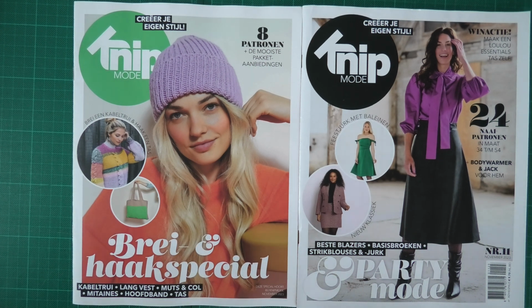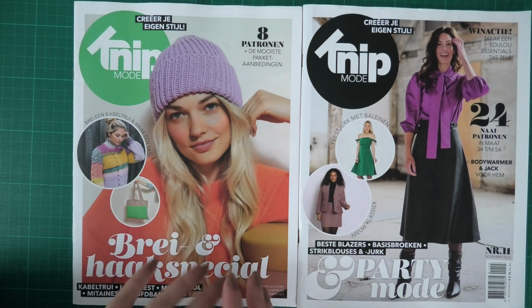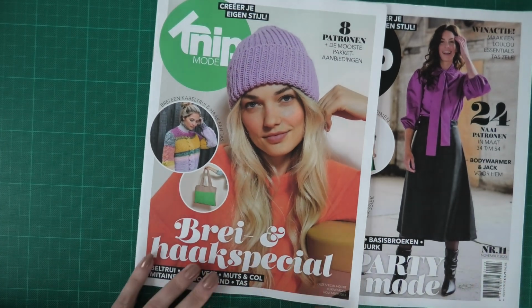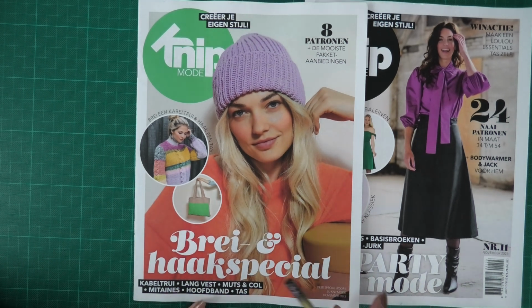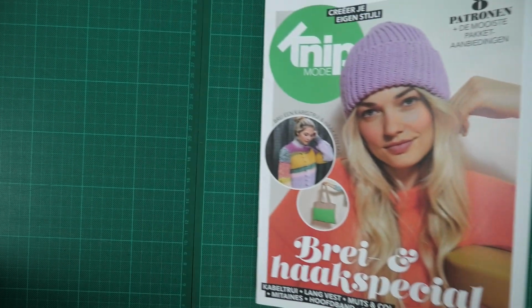Today we have the latest magazine that I show here on the channel every month, KnipMode Magazine issue 11, so November 2023. And well, let's see what we get this month. I have also an extra little magazine because of course I have a subscription with Knip Mode, and if I'm not mistaken, it's only if you have a subscription you'll get this little knitting extra little book.